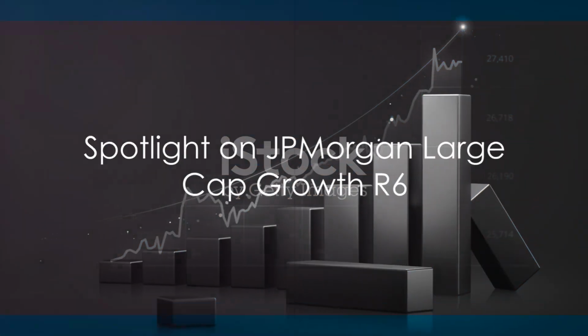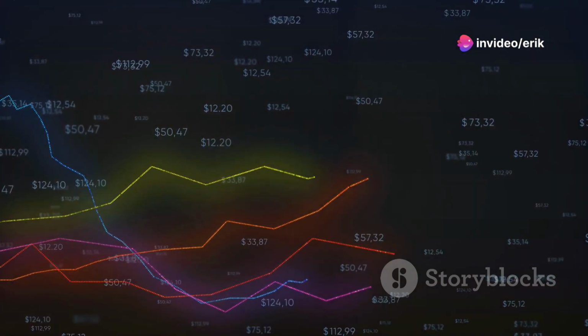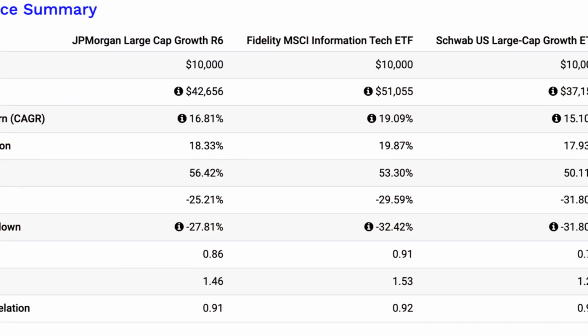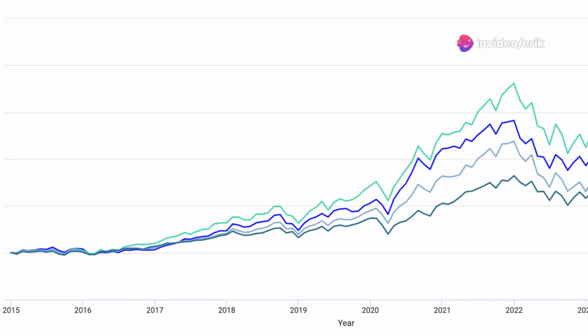Dive into the JPMorgan Large Cap Growth R6, a contender in the large cap growth category. This robust fund stands out with an expense ratio of 0.52%, allowing investors to keep more of their gains compared to funds with higher fees. Let's look at the performance metrics.